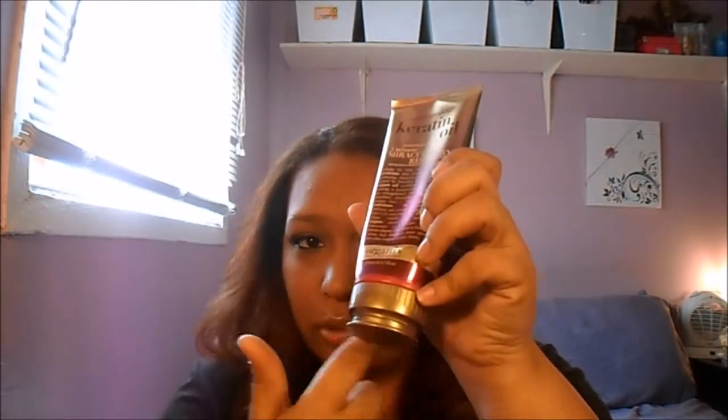Getting all kind of tongue-tied today. The smell is delicious. It's just a white creamy product. This one is actually almost empty. There's like a little bit left in the lid.